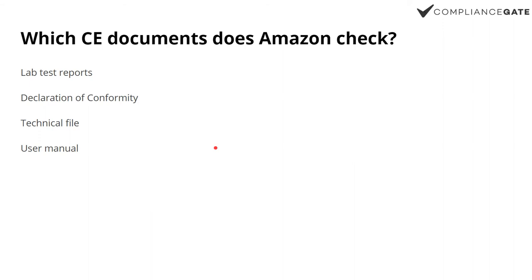So, how does Amazon verify? How do they request documentation? Let's say that Amazon is not actually taking products outside the box and looking, okay, is this CE marked or not? No, they don't approach it like that. Instead, what they do request is compliance documents, documents proving or supporting that your product is in fact compliant with the requirements. So it takes a lot more than just CE marking the product.